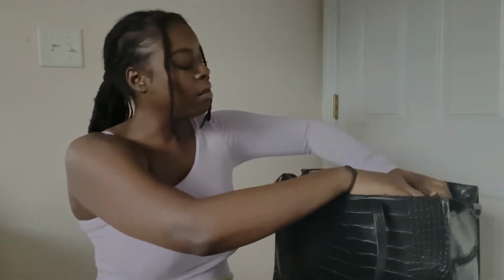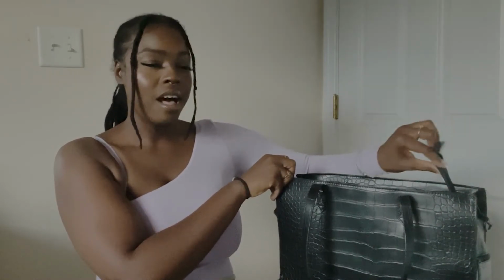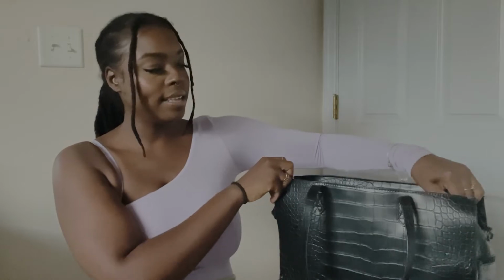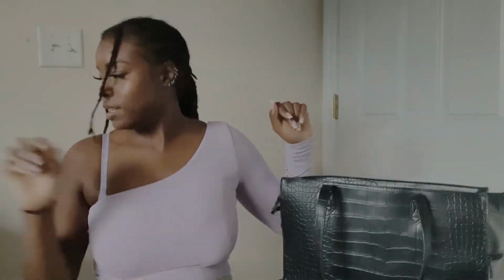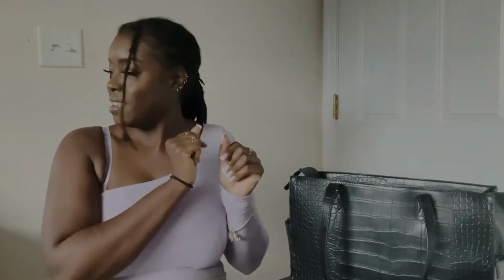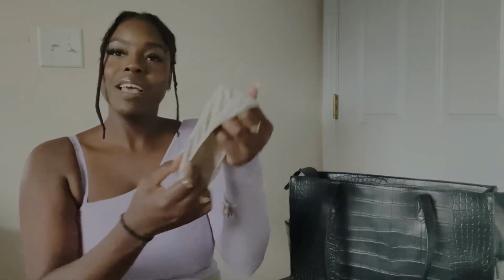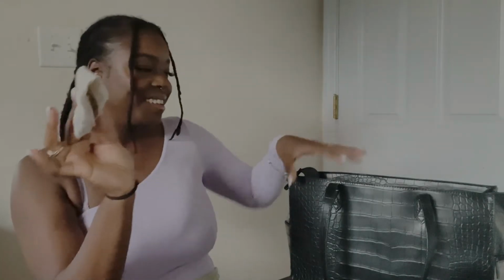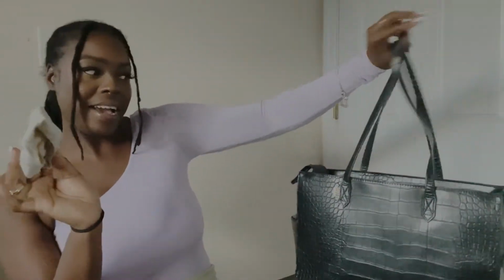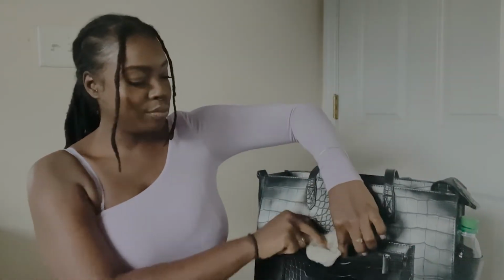Go ahead and zip that up. I like to tuck this piece in or it'll just hang like that on the side. I don't like that. I'll just tuck it in just like that. And of course you need to stay hydrated, honey. So here goes a bottle of water. And you need a mask. So let's just pretend, what is this? This is a sock on the floor. Let's pretend this is a mask. It's a sock. And you can slip the mask in the back, right here. Boom.